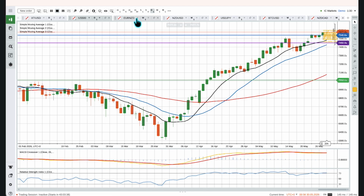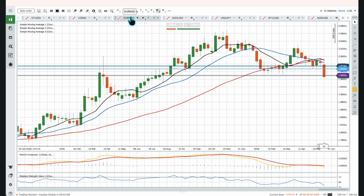Another market that I want to share with you is Euro Kiwi. Now, Kiwi has enjoyed a bit of a rally as the market anticipates an increase of an interest rate. So let's take a look at the weekly chart. On the weekly chart on this market, we can see that we broke a pretty significant level in and around the 1.95. We can also see that we are in a downtrend, a clear series of lower highs and lower lows, and agreement from the momentum indicators on the latest move.